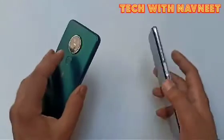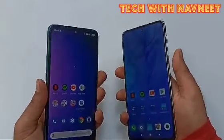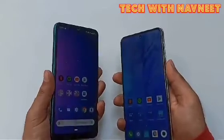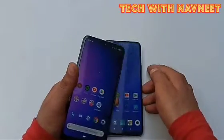Let's quickly check out the fingerprint ID. There we go. Okay, that was close. Redo. Felt a little bit faster on 9 Pro once again. Yes, it is faster on 9 Pro. Nokia 7.2 is not really good right now in this fingerprint ID.